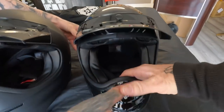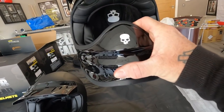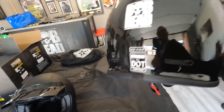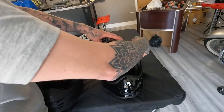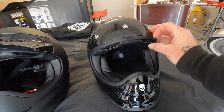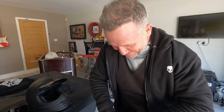Gloss one. Oh, I like the gloss one. Mate, that is slick. The peak comes off as well. For personal choice, I was always gloss because of the type of paintwork I've got on my bike. Oh yeah. And what are these air vents? Vents, yeah. So it's quality. It feels it.